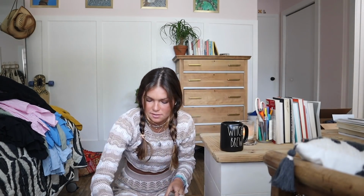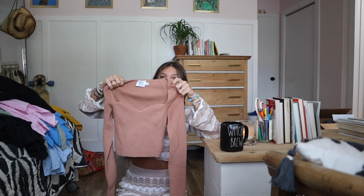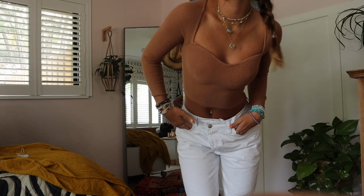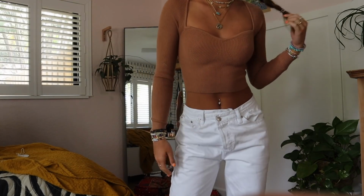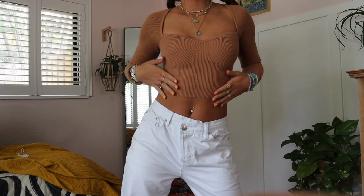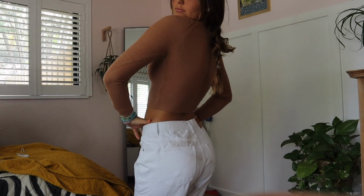And then as far as long sleeves also go, I got this top. This top, you guys, is so flattering. The way it fits and this neckline right here is so good. You really just can't go wrong with it. And the color is good. It's thick. It's actually warm. So this would be something that I probably won't wear in Florida, but I will definitely wear when I go to New York. Anyways, moving on.